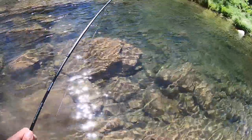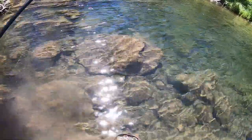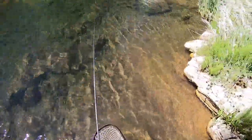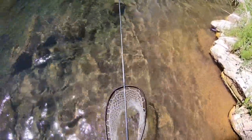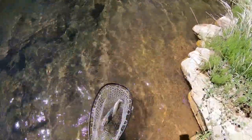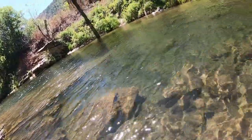Just got my first bow, if I can land him. See if we can get him in the net. Oh, got him. Oh, nope, got him. All right, so let's get the hook out of him, take a look at him. For some reason, these rainbow trout in Arizona look really good, way better than our Pennsylvania stock rainbow trout. So let me get the hook out of him, single barbless hook. Let's take a look at him.